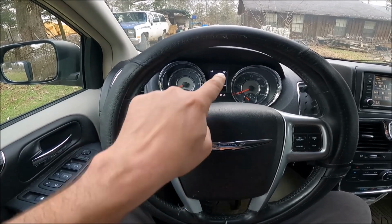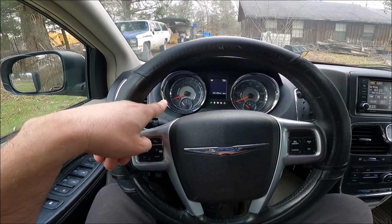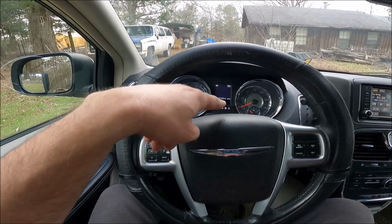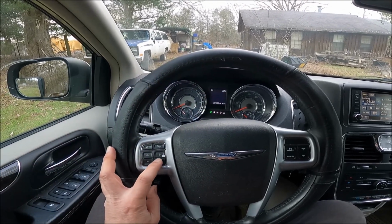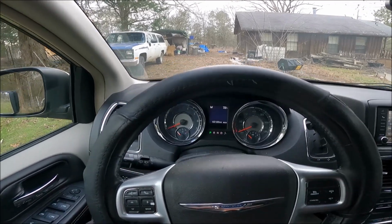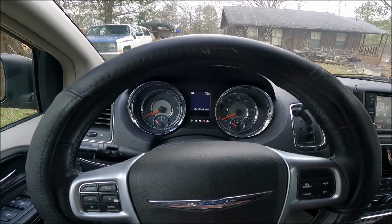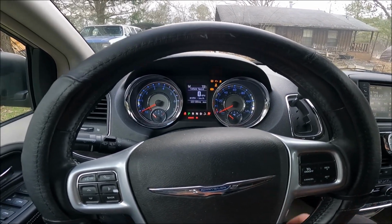Yeah, you've got the speedometer, and that's your RPM gauge, temperature, gas gauge, but this little middle section does some stuff too. Let's see if I can get it to do some stuff. What are you doing, middle? Oh, maybe I gotta turn the car on? Anyway, that'll do your mileage. There we go.